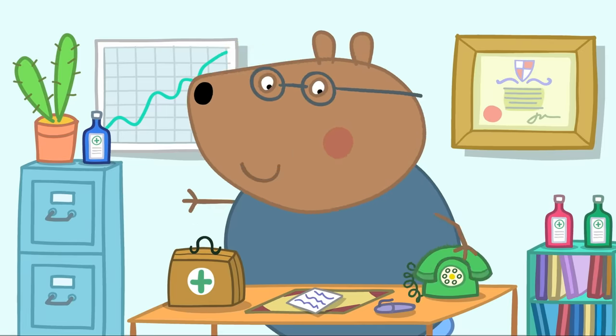Peppa Pig. Naughty tortoise. It is a lovely autumn day. Peppa and her friends are playing in the leaves. Look, it's Tiddles the tortoise. Hello, Tiddles. What are you doing here? Tiddles! Tiddles! It is Dr. Hamster, the vet. Here's Tiddles! Thank goodness you found him.